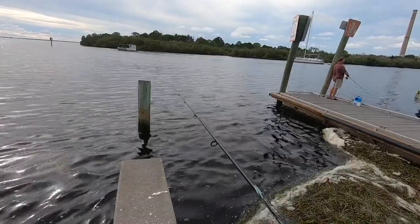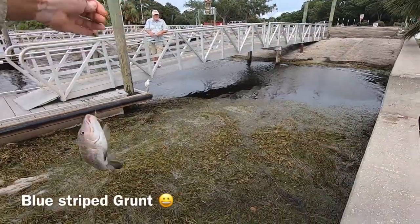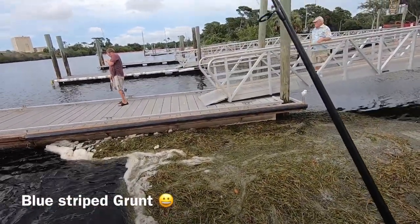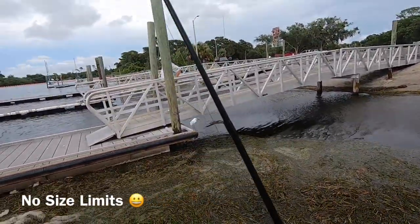What is that? It's got big, huge red lips on it. Are they good to eat? They are? Do they have size limits on these?